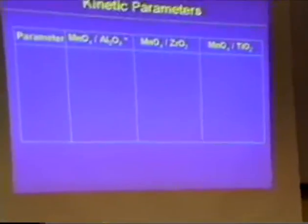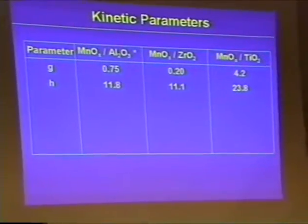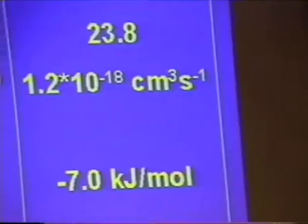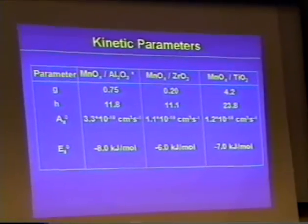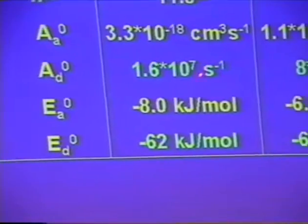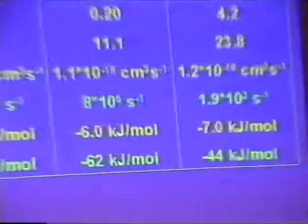This is the data which I present here, and essentially I have three catalysts compared: the titania, zirconia, and the alumina. When we look at the Bronsted parameters, there seems to be no particular trend there. Additionally, when we look at the adsorption pre-exponential and the adsorption activation energy, we see that there's a very low activation energy for adsorption, and the adsorption pre-exponential does not change substantially either. Well, the primary difference, it seems, is coming from the desorption pre-exponential, which is about 100 times greater for the alumina compared to the zirconia, which is 100 times greater than the titania.